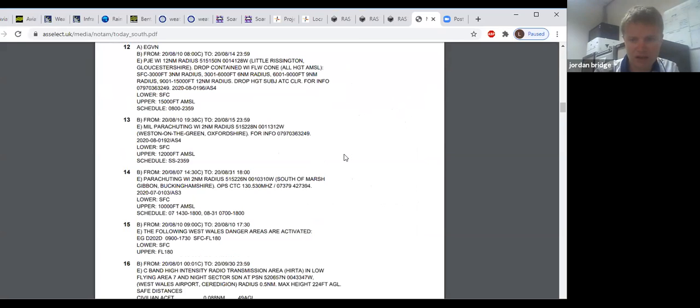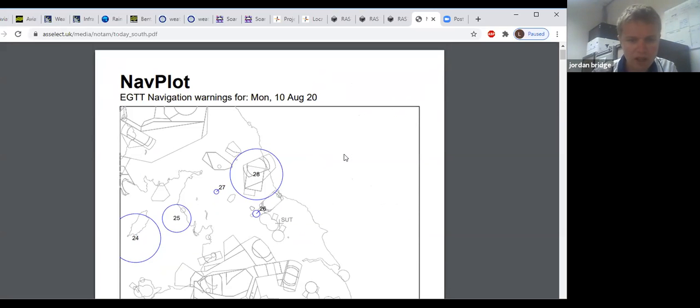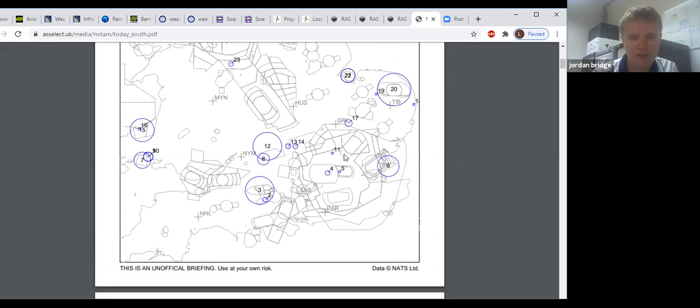Marsh Gibbon, which is now a 2 nautical mile drop zone. They've obviously realised they can parachute a little bit tighter. That is active all day and is active for the rest of the month. And we will keep looking into this for permanent NOTAMs, because maybe we need to be a little bit more precise on when things are happening to avoid there being any more choke points. Other than that, usual airspace: Solent active all day, Farnborough as usual. And I don't think you're going too much further than that.